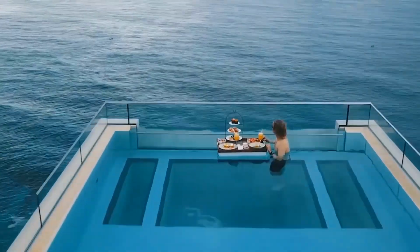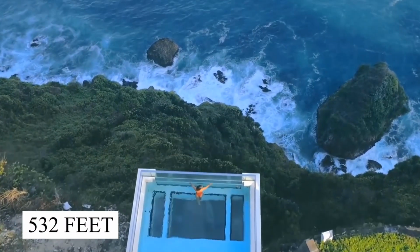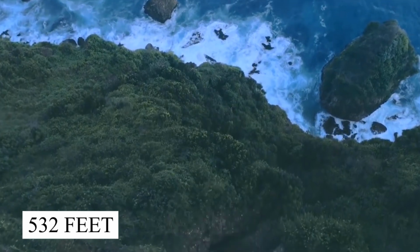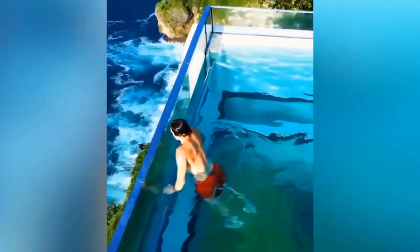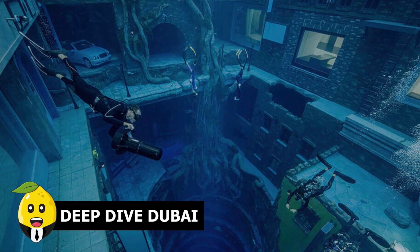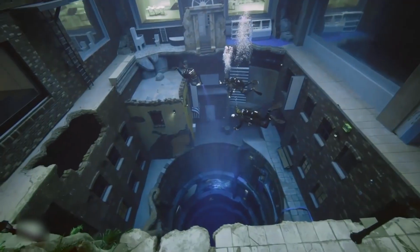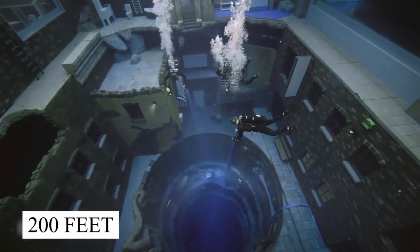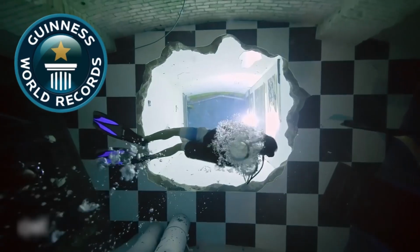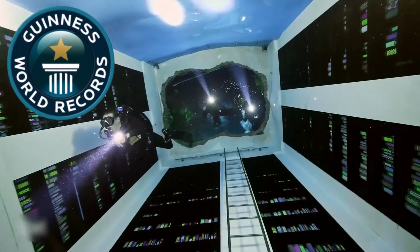Incredibly, the end of the pool is located 532 feet above sea level. Isn't it incredible and cool that you can swim at the ocean's surface? Deep Dive Dubai. Deep Dive Dubai is a 200-foot diving pool in Dubai. It holds the Guinness Book of World Records for being the deepest swimming pool in the world.